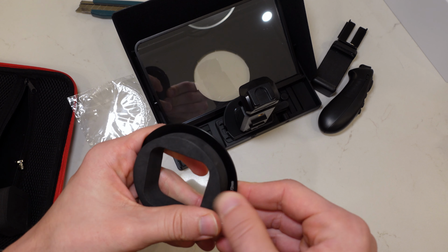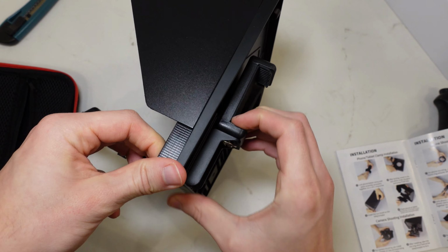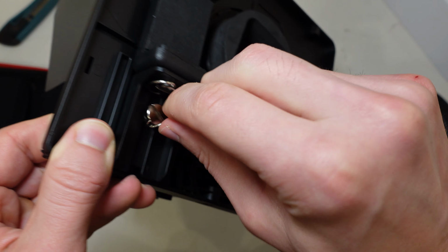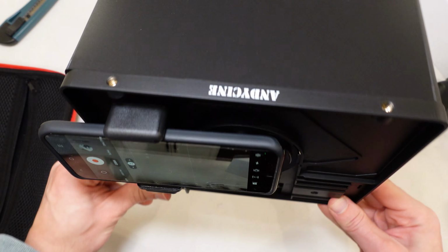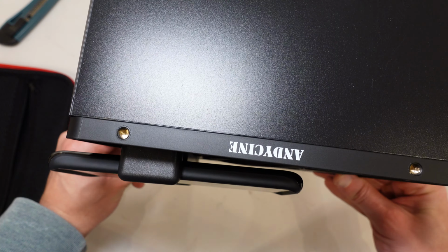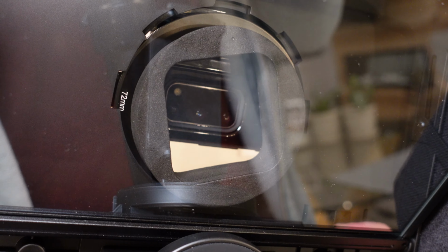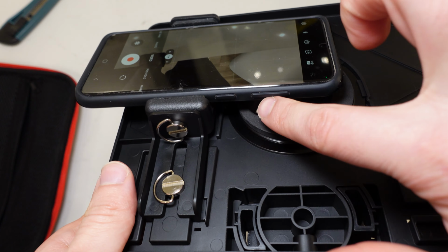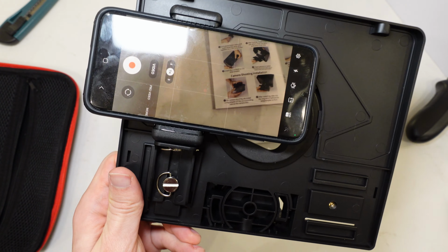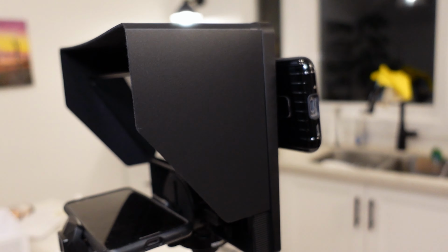You'll need to use the included 72mm lens ring and the foam bit to make a smartphone adapter. Behind the teleprompter, you'll need to screw in and adjust a phone clamp so that your camera's sensor isn't obstructed. It's pretty cool how you can mount this teleprompter on a regular mirrorless camera, but also a smartphone. You'll notice that my Samsung S20 has no obstructions to its buttons, so it makes it really easy to operate behind the smartphone camera.